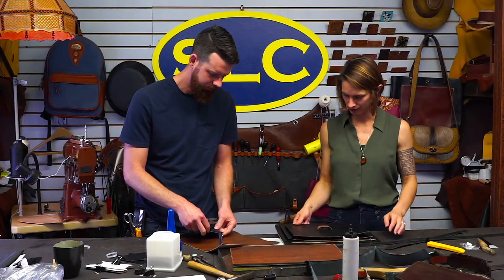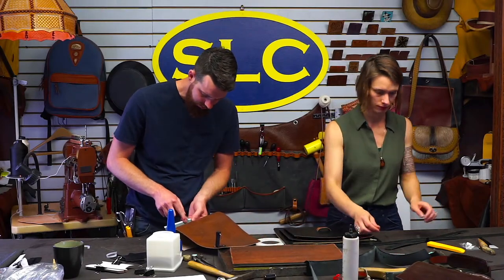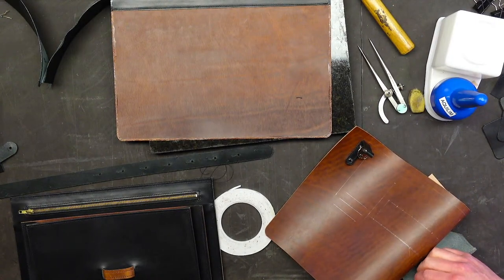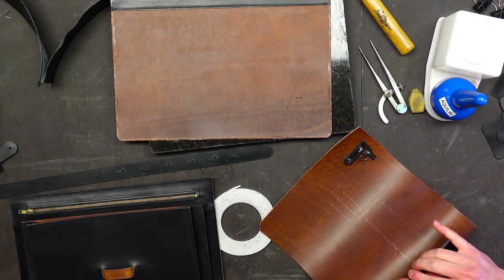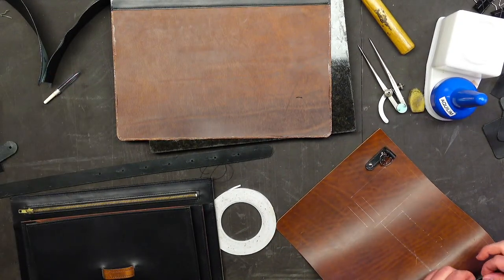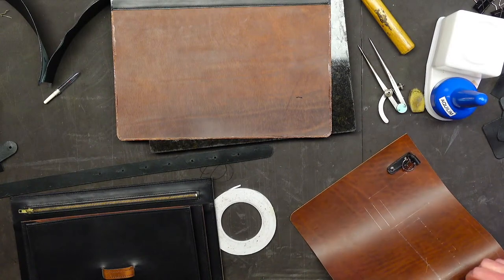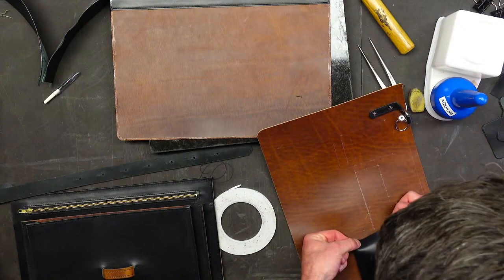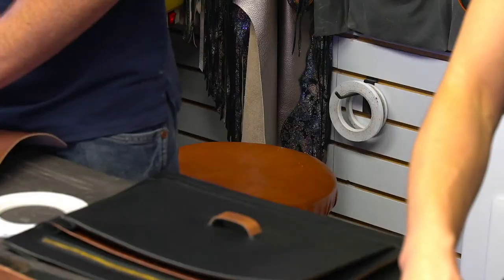All right, let me finish this pocket real quick, and then we'll stitch that up. We're just all over the place. What time is it? You're 48 minutes in. Okay, we're doing okay. We got this. Stick the other side of this, or attempt to.